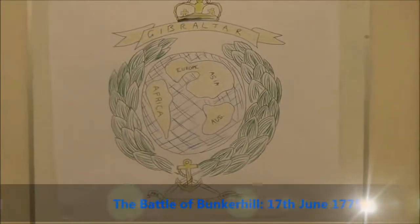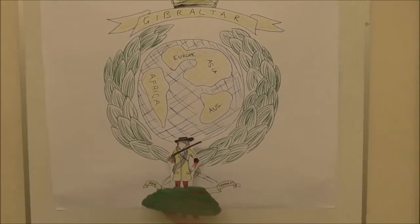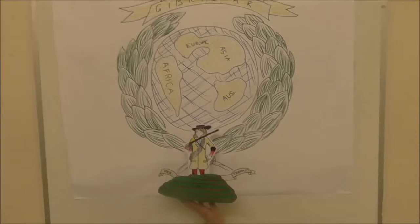17th of June 1775, the Battle of Bunker Hill. At Bunker Hill, a rebel American force occupied high ground next to a British garrison. After two failed attempts to dislodge the Americans, the Royal Marines were called in and they successfully took the position.